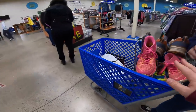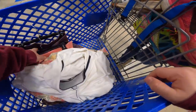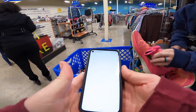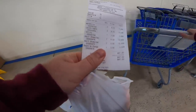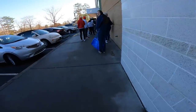So I think this will be it for our Goodwill haul today. Only thing you found were the leggings? Leggings and these shoes. Okay, cool. So we're going to go ahead and check out and then head next door to the Goodwill bins. Thanks, sir. We have a bunch of clothes and shoes, and we spent a total of $47. Not too bad.